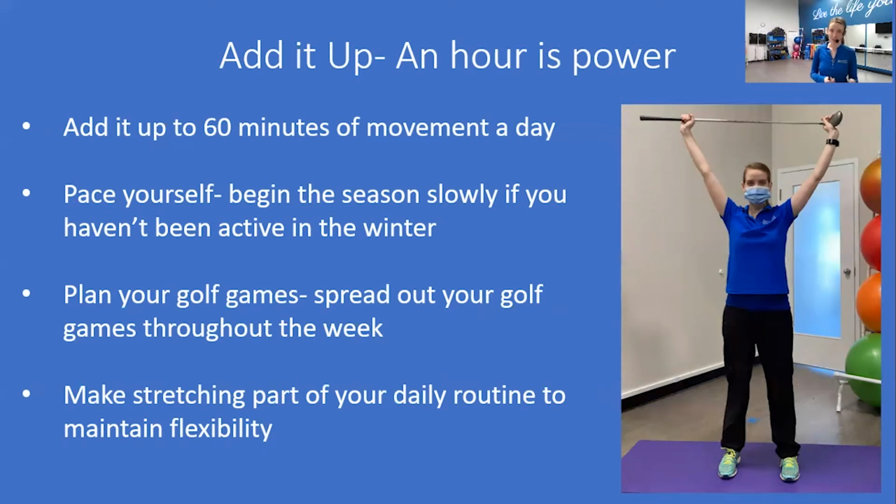Another thing to think of is pace yourself. Begin the season slowly if you haven't been active or haven't been golfing in the winter. Plan your golf games, spreading them out throughout the week so you're not getting that repeated motion over and over again. Sometimes it's good to start with 9 holes rather than 18 holes for the first few games of golf. And the other point is trying to make stretching part of your daily routine to maintain that flexibility, especially in the wintertime or if there are parts of the summer that you're not golfing. It's still good to stretch so you keep the flexibility and range of motion that you get from golfing.